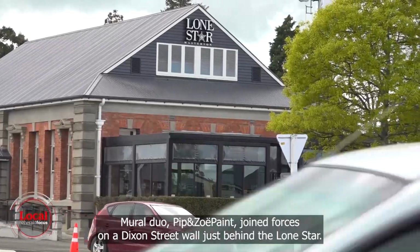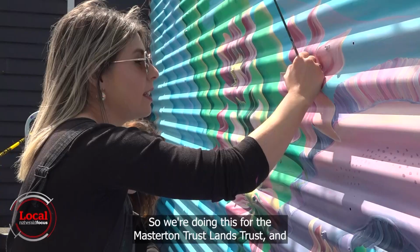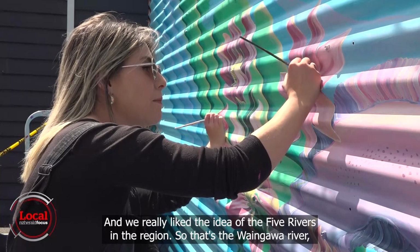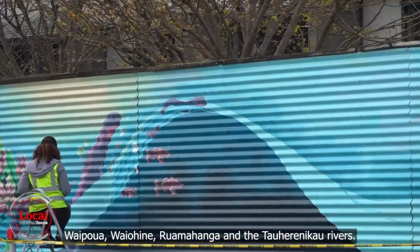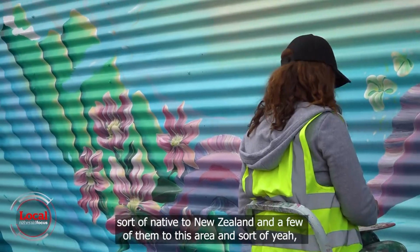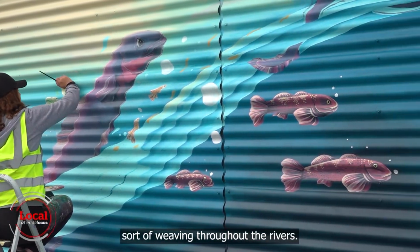Mural duo Pip and Zoe Paint joined forces on a Dixon Street wall just behind the Lone Star. So we're doing this for the Masterton Trust Lands Trust, and they gave us a few leading options for a concept, and we really liked the idea of the 5 rivers in the region. So that's the Waingawa, Waipoua, Waiohine, Ruamahanga and the Tauherenikau rivers. So we looked at some of the unique species that are found only in those and are native to New Zealand and a few of them to this area, and created a bit of an abstract piece that shows them all weaving throughout the rivers.